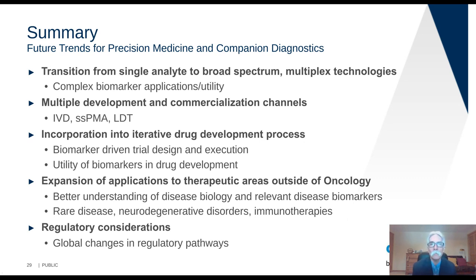We know we have to consider the right development and commercialization strategy. Will it be a lab-developed test because of its intended use? Does it need to be a companion diagnostic? Do we need to have a single location? Do we need to be able to distribute that product more broadly? We talked about incorporation into the drug development process and how it's iterative. It's not linear like it once was. So biomarker-driven trial design and execution, application of biomarkers from early on in the drug development process through commercialization.